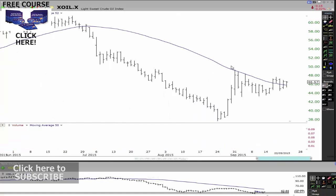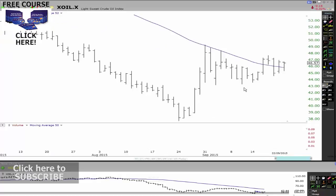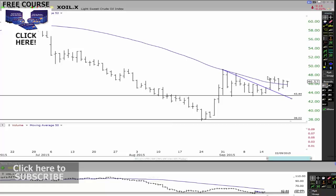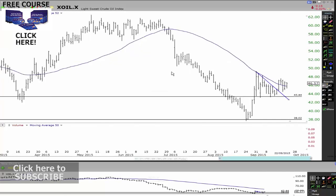And also oil to me is looking very bullish. We can see how it's continuing to hold up these areas through here. You can see it bounced up, it came down. You can see this day here it held up, this day here it held up. So it's looking very bullish. It looks like it wants to continue more upside, looking at oil there.